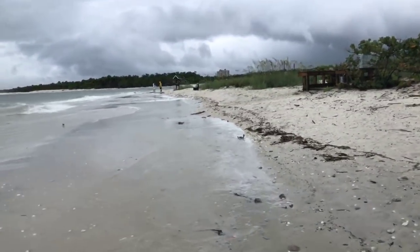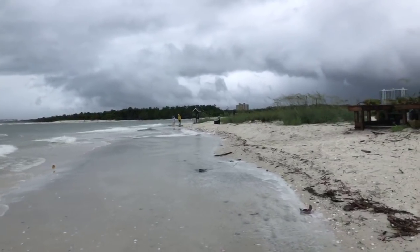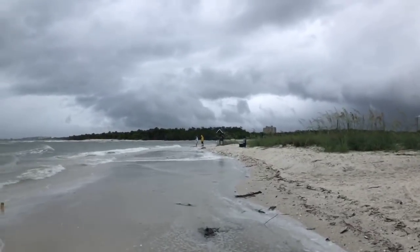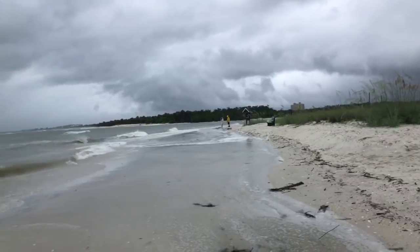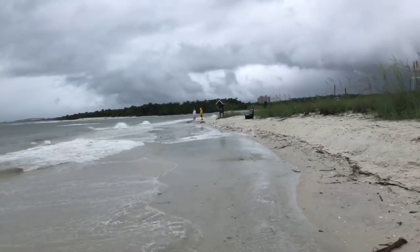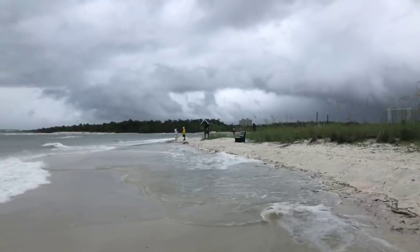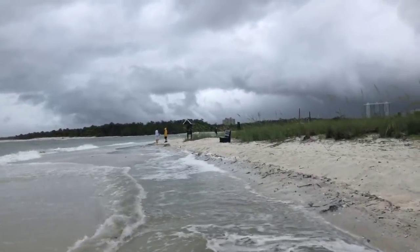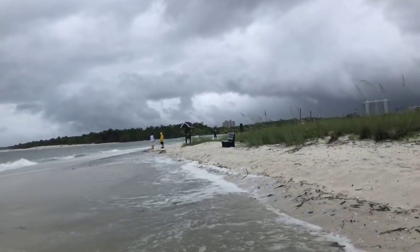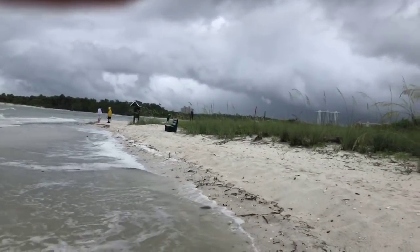Well, this is Wiggins Pass up here to the north, part of the namesake of the park, Delnor-Wiggins Pass State Park. Got a couple people out here checking things out. When you get weather like this, there's always some curiosity seekers. People like to come out and take pictures. Look how high the water is here at the pass. Wow. Amazing.